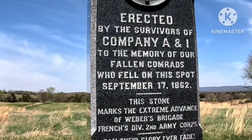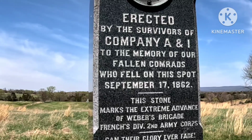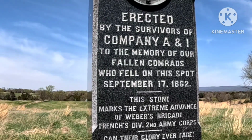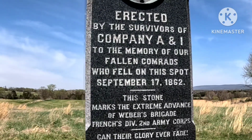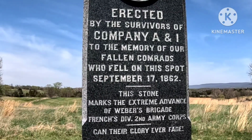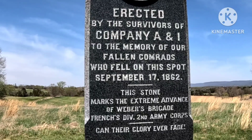Erected by the survivors of Company A and I to the memory of our fallen comrades who fell on this spot September 17th, 1862. This stone marks the extreme advance of Weber's brigade, French's division, 2nd Army Corps. Can their glory ever fade?